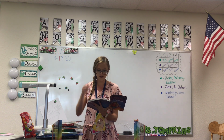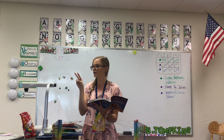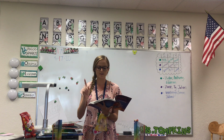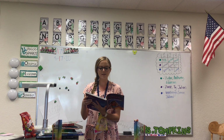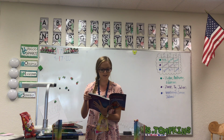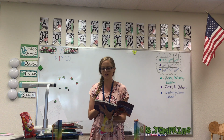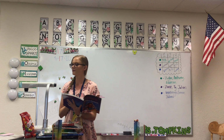Let's move on. Page 3. So we will be doing pages 1, 2, and 3 in our rotation, which I will go over in just a second. All right, so on this one, you're going to find the predicate. Let's look. I'm looking in the box here. Put your finger on the box that's at the top of page 3.